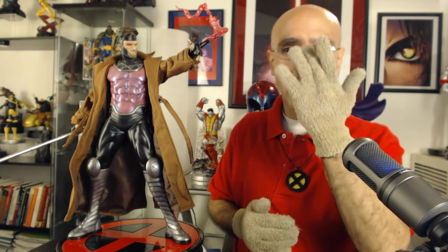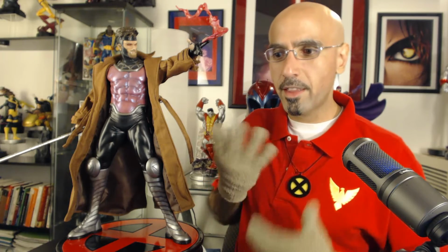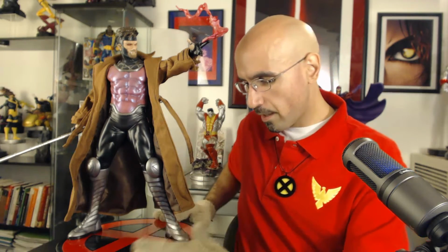Anyway, that was the first statue that Sideshow Collectibles made with their Marvel license. Then they made a bunch of other statues. And finally, they decided to produce some statues of the X-Men. And the very first statue they decided to produce was Mr. Remy LeBeau here. And you can see they did an amazing job, just a spectacular job.